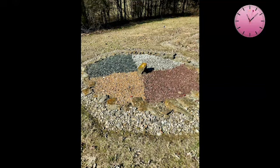Now, these colors are symbolic of the four elements. The Native Americans believed that the entire universe was composed of four elements: earth, wind, water, and fire. And so those four directions and those four colors correspond to the four elements. And then in the very center, you'll see in the one I did in my backyard is a large stone. And that large stone represents the Great Spirit, what we would call God.